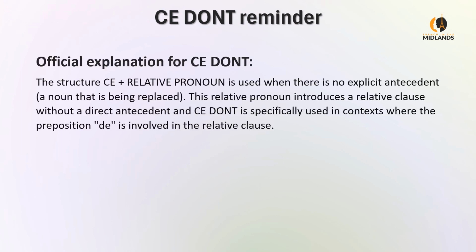A little reminder about ce dont. Again, here's the official explanation. It's a bit complicated. The structure ce plus relative pronoun is used when there is no explicit antecedent, a noun that is being replaced. This relative pronoun introduces a relative clause without a direct antecedent, and ce dont is specifically used in contexts where the preposition de is involved.